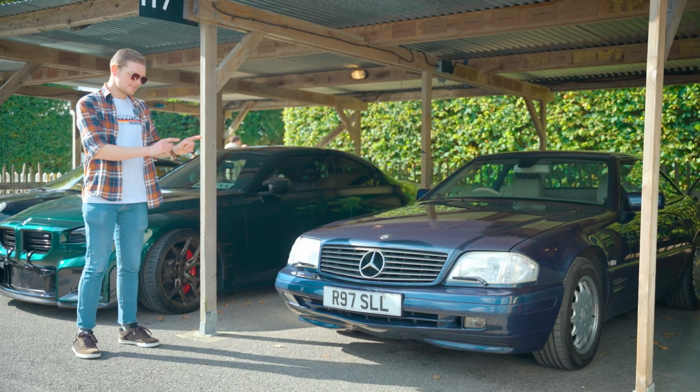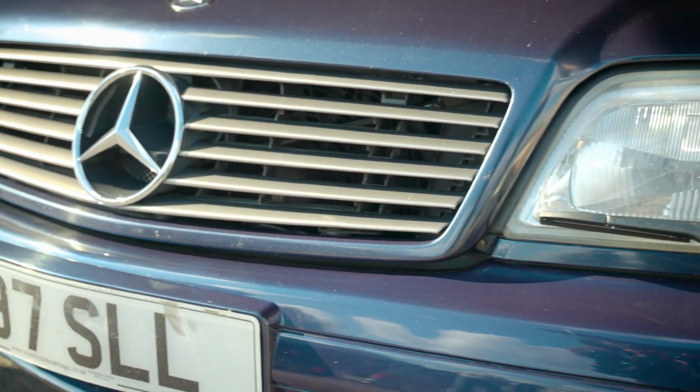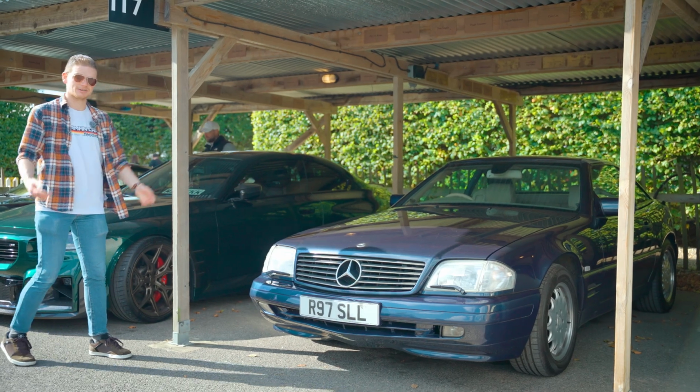This stood out. Lovely example of an R129 SL320. It's not the blingiest, it's not the showiest, it's not a V12 twin-turbo flame-spitting monster. It's a daily-driven, really nice example of a car from Mercedes peak era, and I really, really like this. And the owner is a bit of a videographer as well, so he does our kind of thing. So we like him as well.